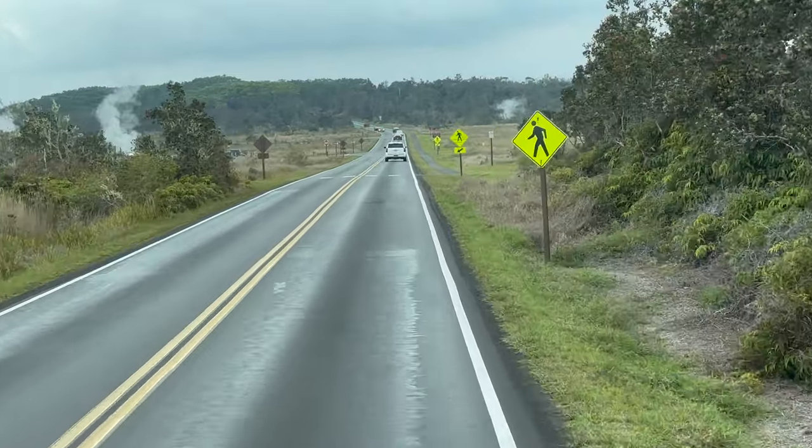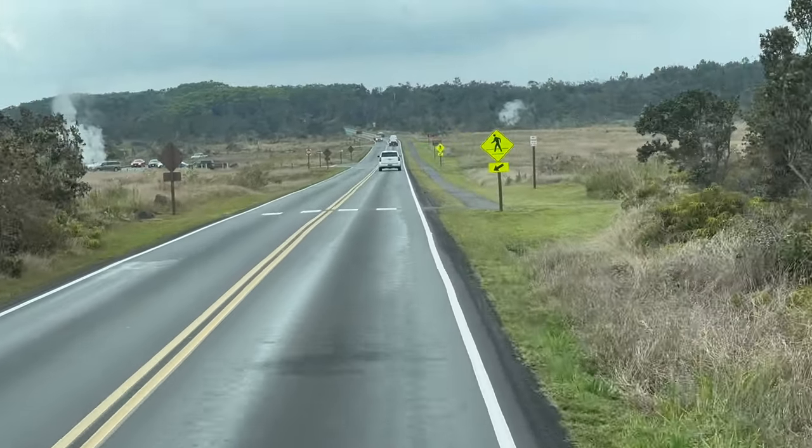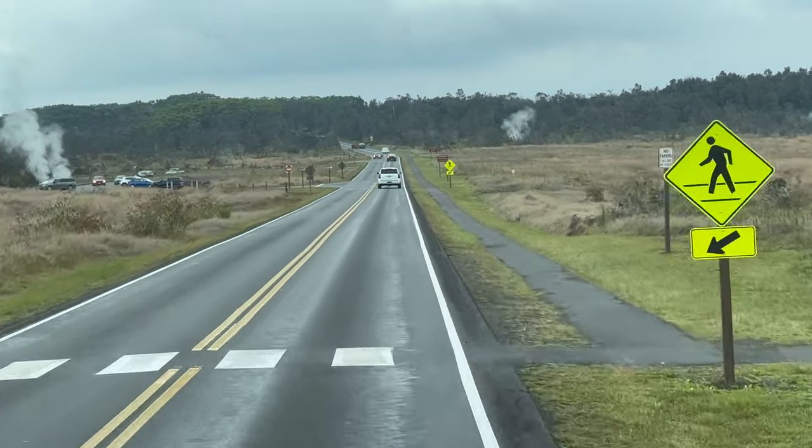This area here is the steam vent section of the park here. You will have a stop in this area here.